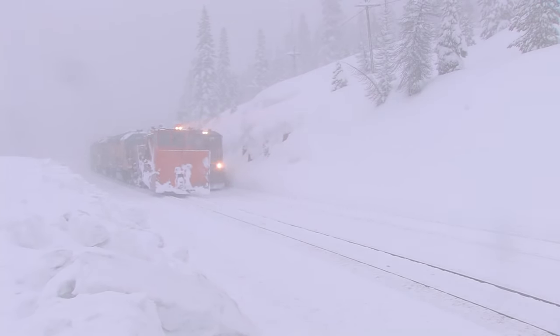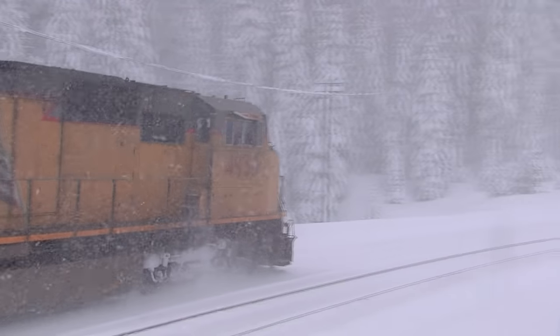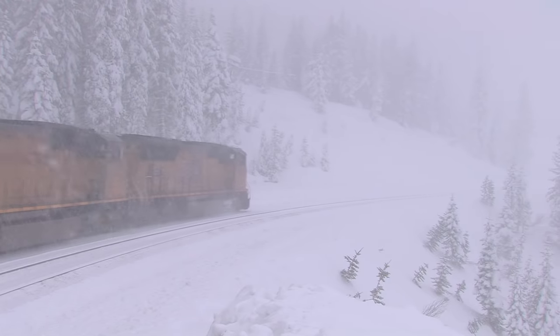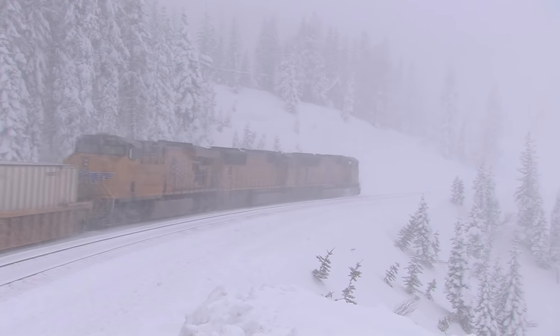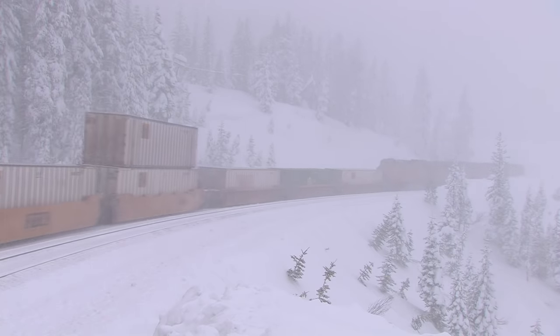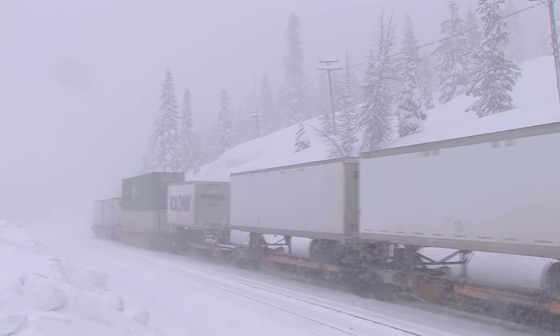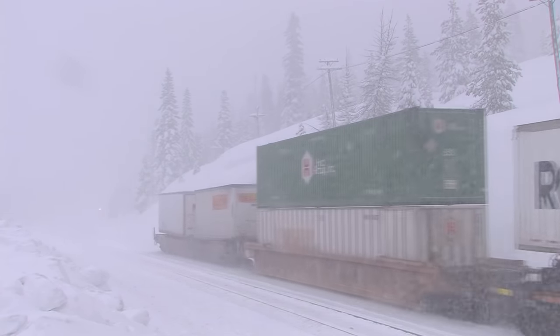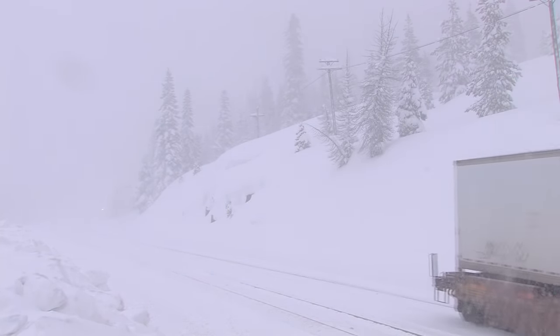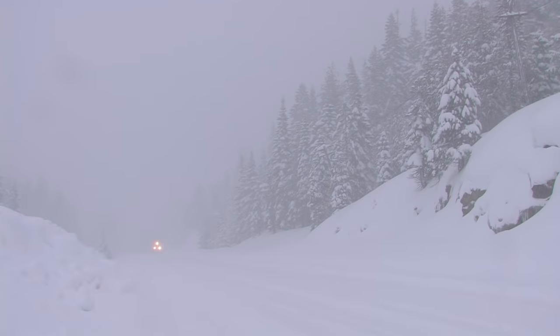Spreaders meet a westbound Z. Another westbound stack train passes our location near milepost 188.5.